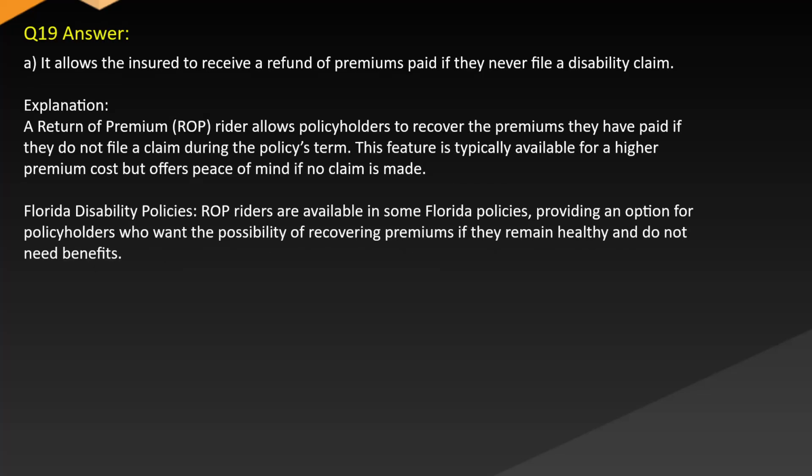Answer: A. It allows the insured to receive a refund of premiums paid if they never file a disability claim. Explanation: A return of premium rider allows policyholders to recover the premiums they have paid if they do not file a claim during the policy's term. This feature is typically available for a higher premium cost but offers peace of mind if no claim is made. Florida disability policies. ROP riders are available in some Florida policies, providing an option for policyholders who want the possibility of recovering premiums if they remain healthy and do not need benefits.